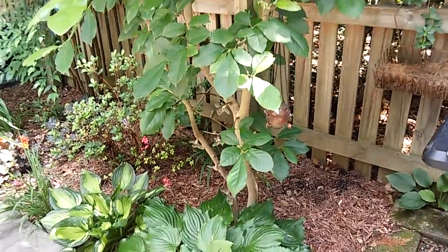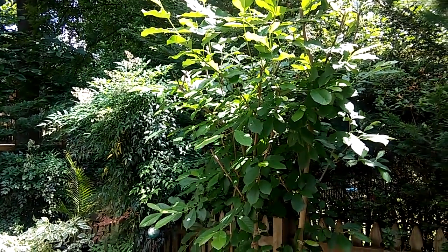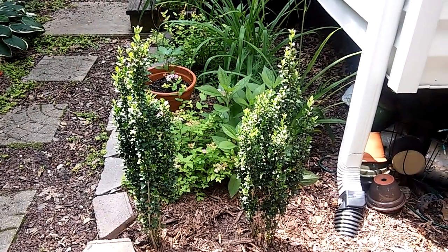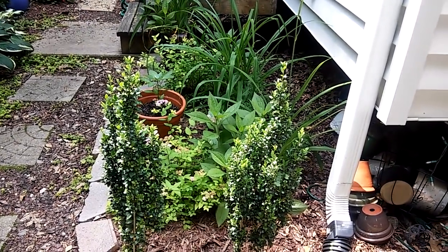And look at that one. I'm going to pan back and see if I don't fall. Look how beautiful. And look at those two tall ones. Aren't they pretty? Now, she just told me that the one in the terracotta pot is a pepper plant.